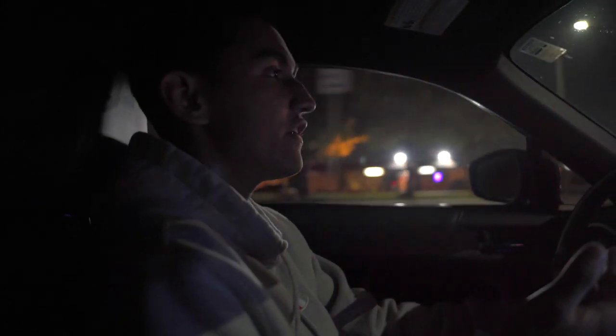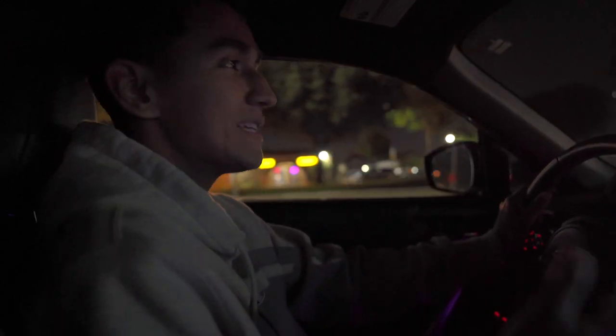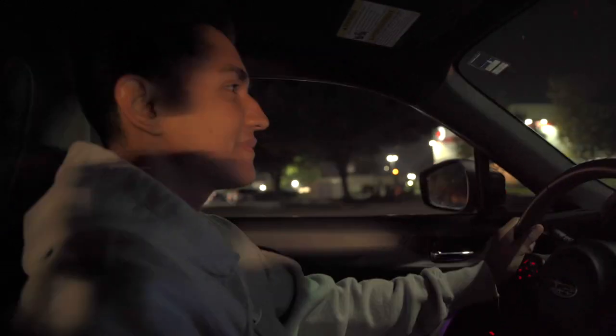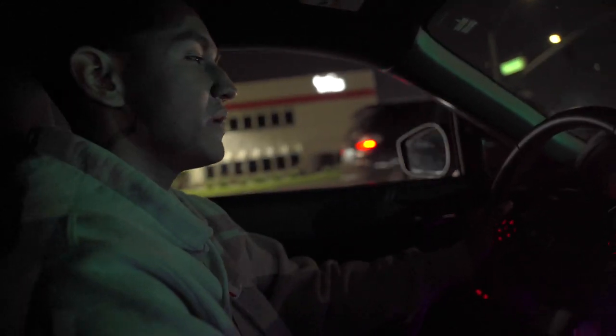I typically shift from about 2.5K to 3K. So that's where I typically shift. And that's the sweet spot for the Subaru rumble. It's about, I think, 3K?